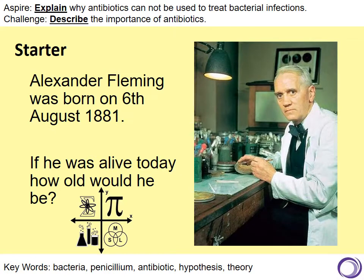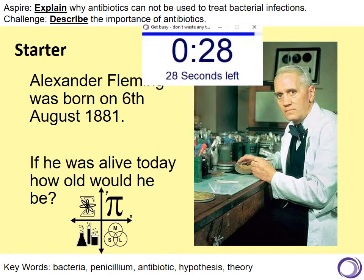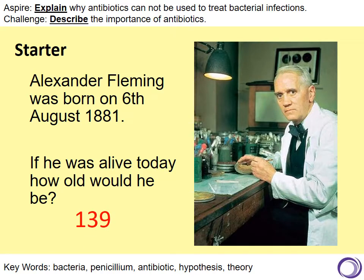But first, a starter. Alexander Fleming was born on the 6th of August 1881. If he was alive today, how old would he be? 30 seconds, off you go. That's right, he'd be 139 years old.